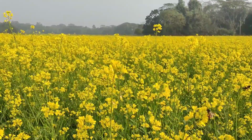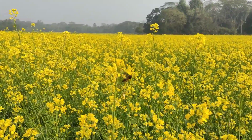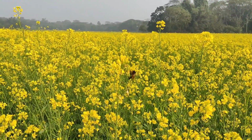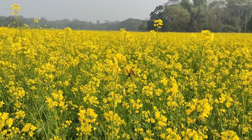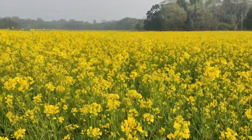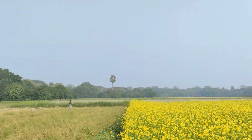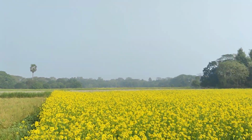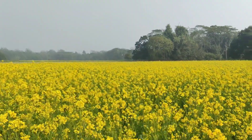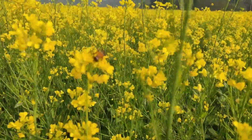In the winter season, eye-catching scenery can be seen here. Then mustard is collected here. If you don't see it yourself, you cannot understand how beautiful it is. Besides, date palm juice is available in winter in this area.